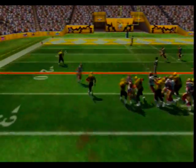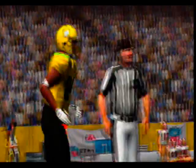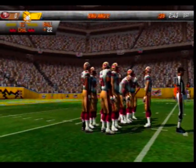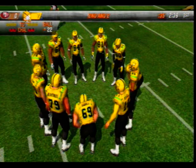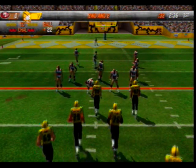Hand it off. They'll spot this one at the 22-yard line. You never know when you're going to find some room and break loose into the secondary. Second and two. Ball on the 22-yard line.